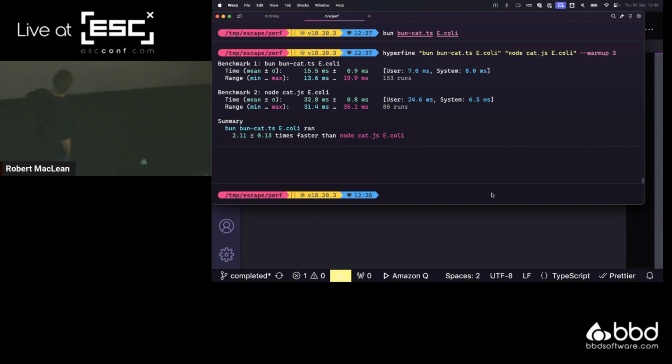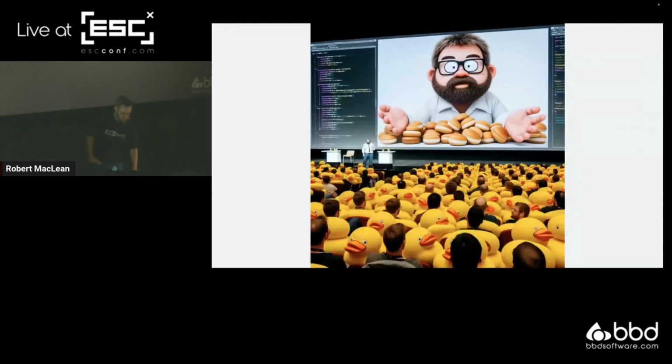There we go. The simplest piece of code that I could come up with, right? Reading a file and throwing it at the screen. Bun is twice as fast. Like IO performance, everything is just so much faster. It's really, really impressive. And so you can get really good performance improvements just by swapping out your runtime. And it's fairly simple to do. And it's fairly easy to do it in an incremental way.